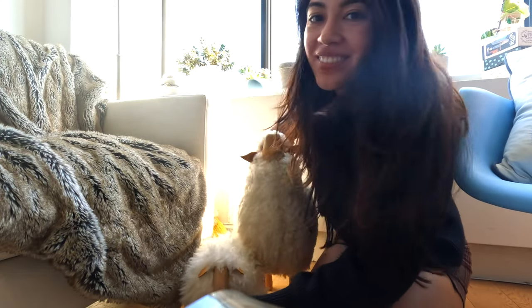Hi, I am on the floor now because on our next stop, I have these cute little sheep.